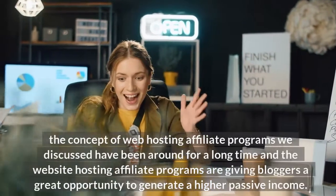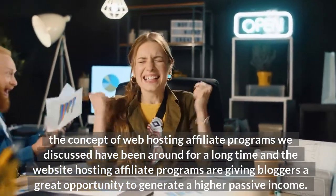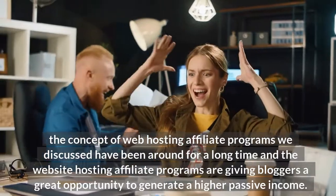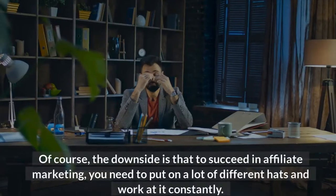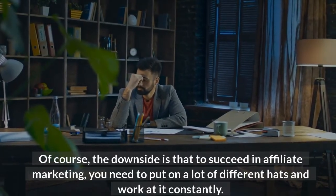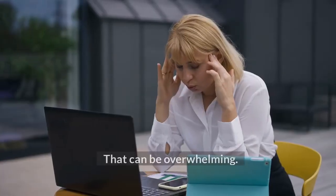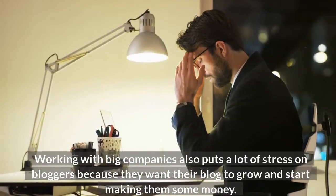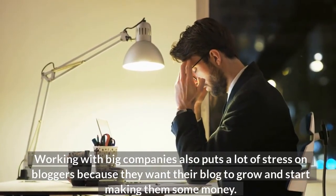The concept of web hosting affiliate programs we discussed has been around for a long time, and website hosting affiliate programs are giving bloggers a great opportunity to generate a higher passive income. Of course, the downside is that to succeed in affiliate marketing, you need to put on a lot of different hats and work at it constantly. That can be overwhelming. Working with big companies also puts a lot of stress on bloggers because they want their blog to grow and start making them some money.